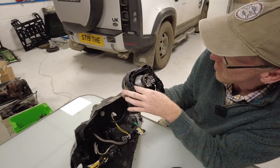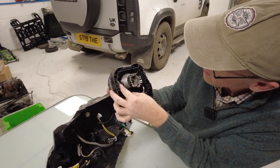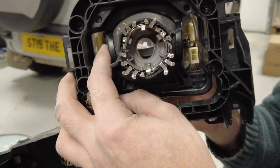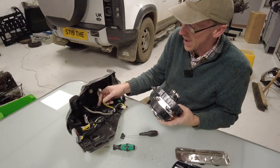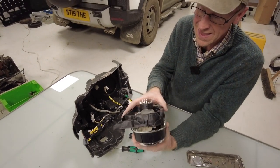Sometimes you can activate the shutter. But yeah, that's... Oh, yeah, I don't know if you can see inside. There's like a shutter there. Can't really see. But that's how you get your dip beam and main beam. So that's the actuator for your main beam, dip beam. So there we go. So that's that.